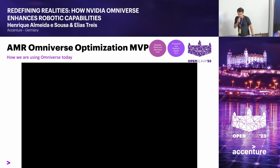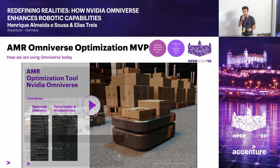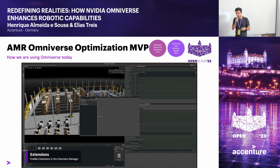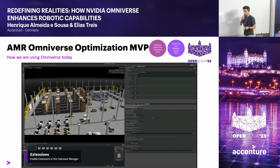I'm going to show you a bit how it works. The video is a bit long, but I'm going to talk through it and tell you about what we did. When you're simulating AMRs, you need to tell them where the AMR can go. Here you can see NVIDIA Isaac Sim with the custom plugins we built on the right. And it's as easy as loading an application. You just open the extension and load whatever you want to use.